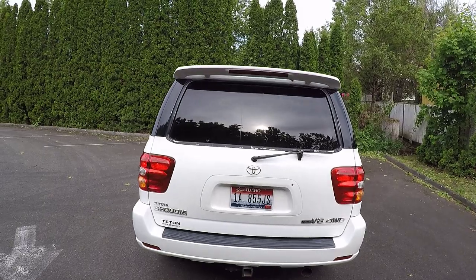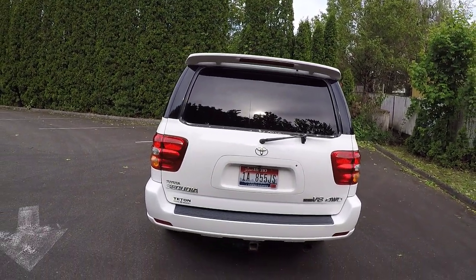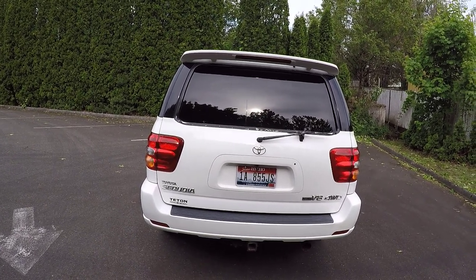So the window in the rear liftgate rolls down just like those on the wood panel station wagons of the 60s and 70s. That's good because, well, this is a big vehicle. The liftgate swings really high. It swings up really high.